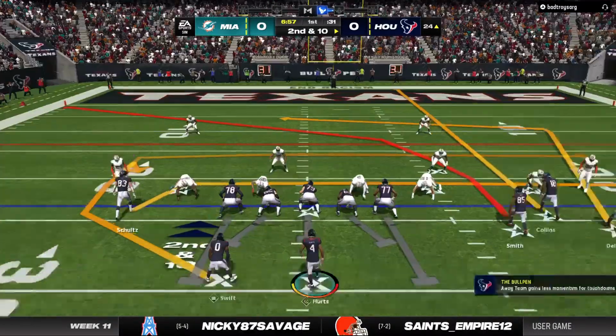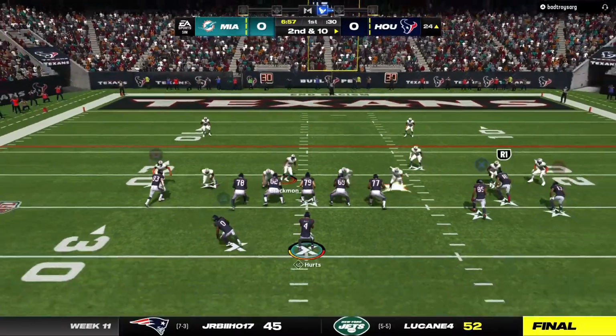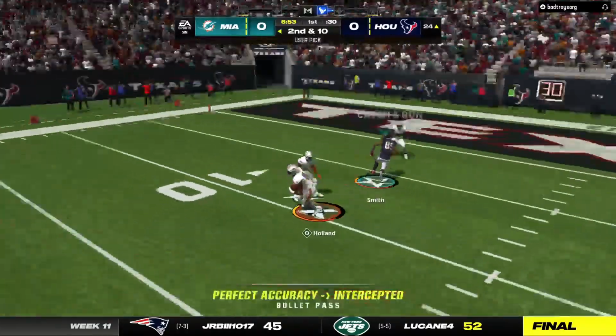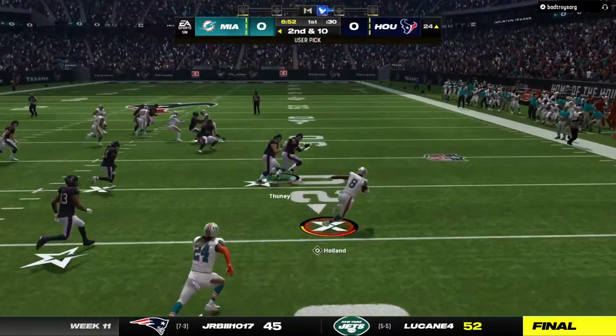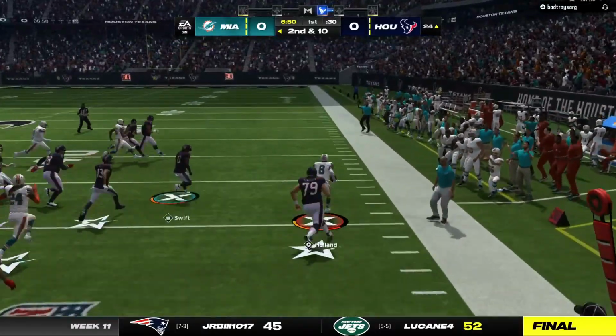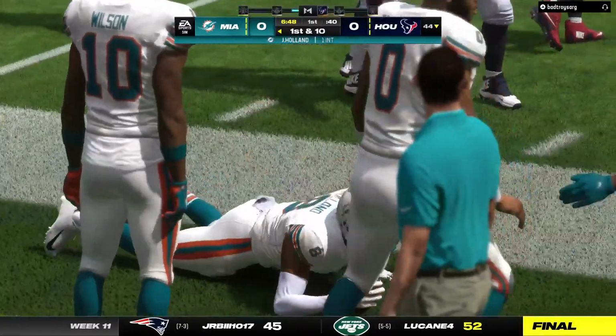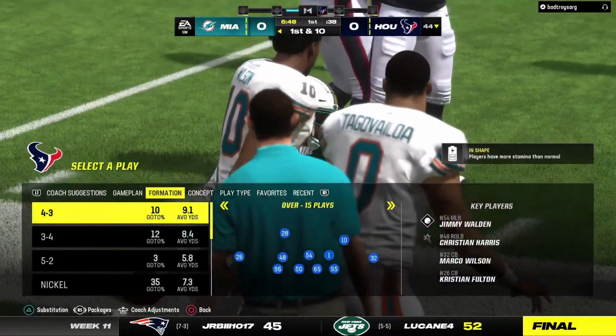And so much about football, partner, comes down to mindset. Being in the right frame of mind, and the best way to get in that good frame of mind. This time for Smith, and it's intercepted. Picked up by Javon Holland. And the Dolphins are going to get possession here as they force the opening drive turnover.